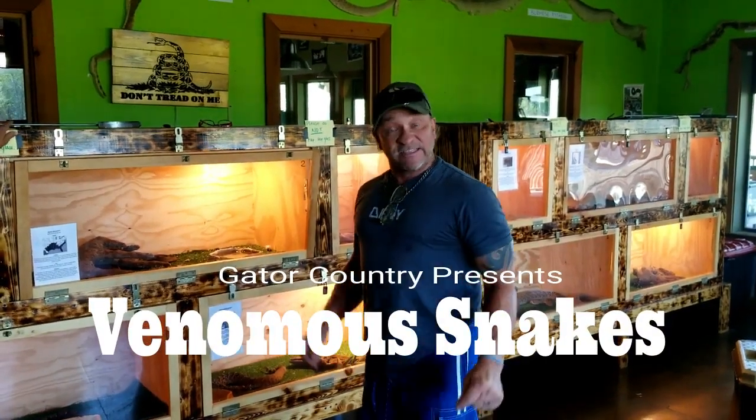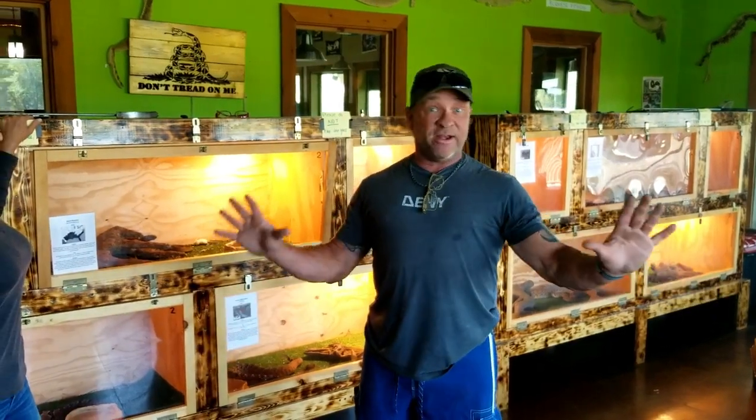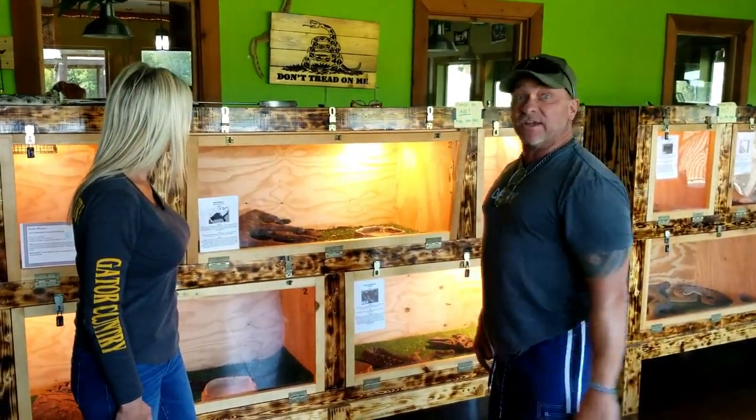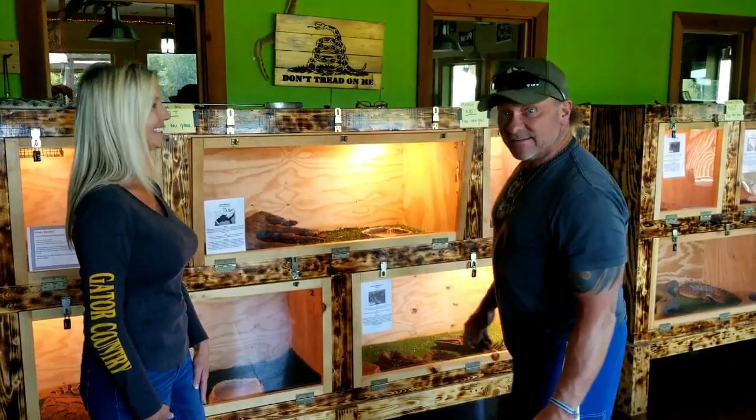Make no mistake, folks, this is the most dangerous room in all of South Texas. Look around. Nothing in here has got feet. Everything in here is highly, highly venomous. From rattlesnakes to water moccasins, they're all here. And this is Shannon's room to take care of. Yes, these are my babies. Babies? These ain't babies. These are highly venomous, folks. I don't care what she says.